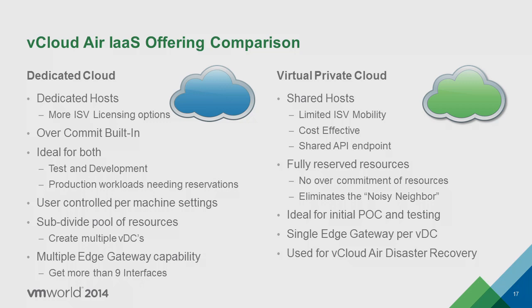You do get the benefits of a lower cost entry point with a virtual private cloud. You can imagine buying your own host is more expensive than sharing those hosts with other tenants. The key difference is you only get one edge gateway. So if you've got multiple web servers, for example, and you want to open port 80 to all those different services, you're only going to have one edge gateway. So it's going to be challenging to try and get port 80 to go to these different service tiers.